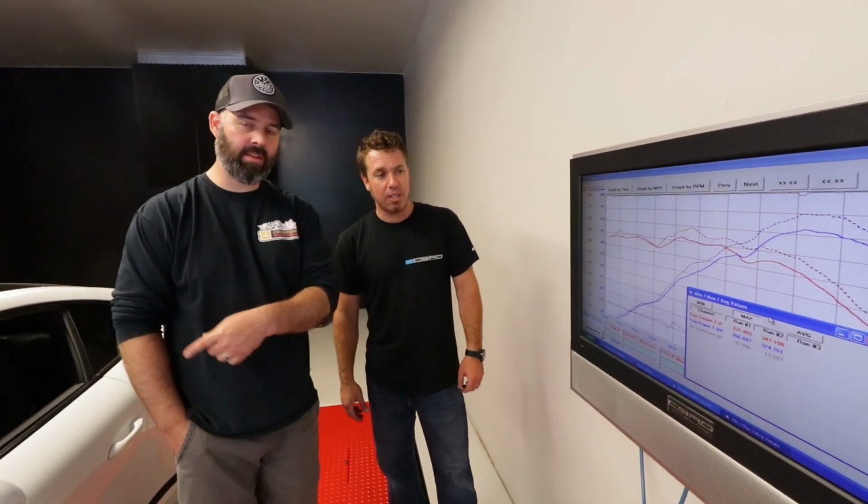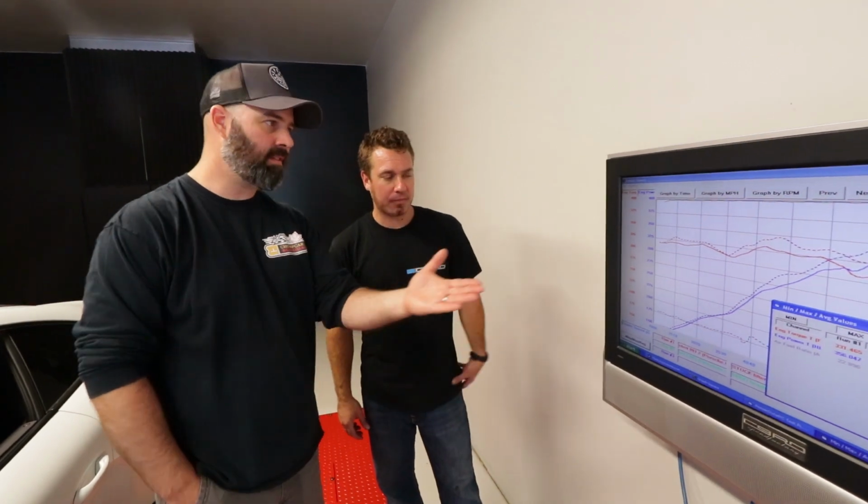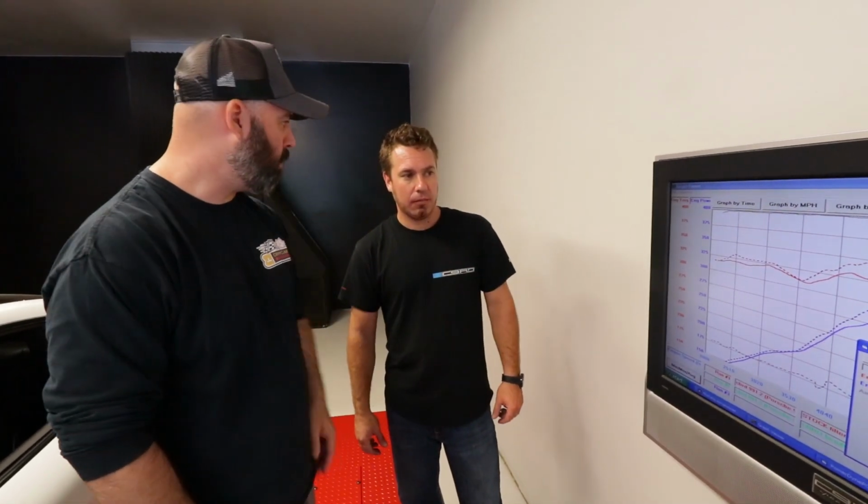Yeah, and we should mention that this dyno is a very conservative one. So I mean, this car on a Dynojet would be making over 400 at the wheel. Yeah, the 375 pull would probably be about 400.